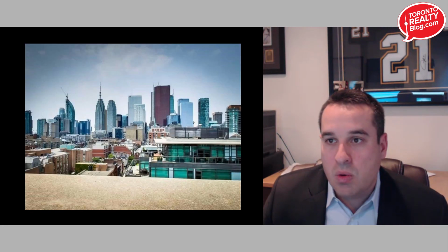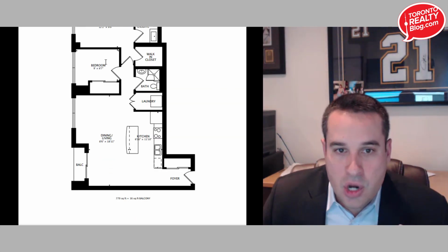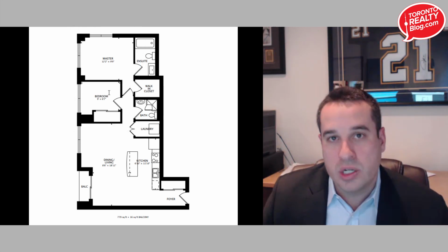Okay, great. So what I wanted to show you is the floor plan. So let's take a look here. Note that this bedroom is next to this bedroom. So we don't have a split plan. Most two-bedroom condo buyers, they want a split plan.